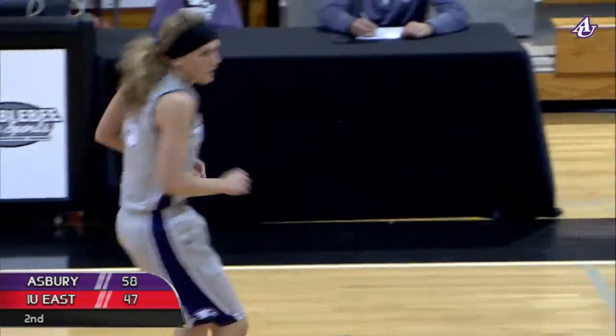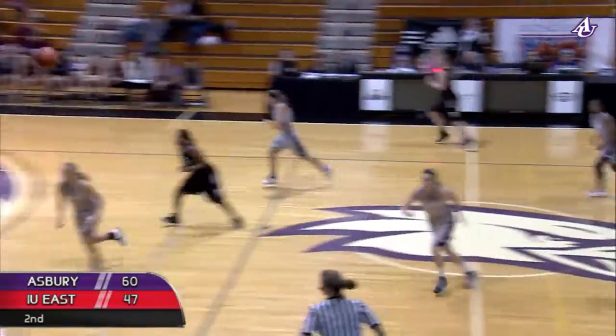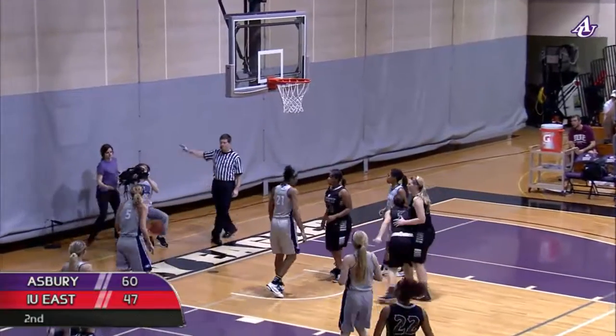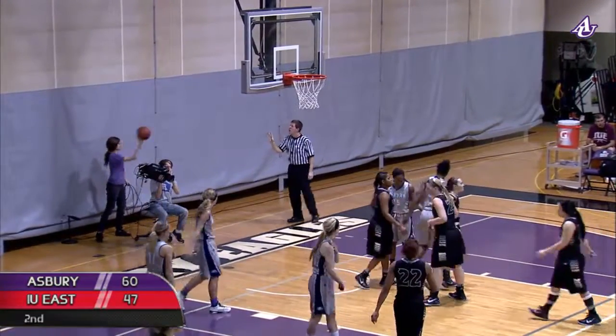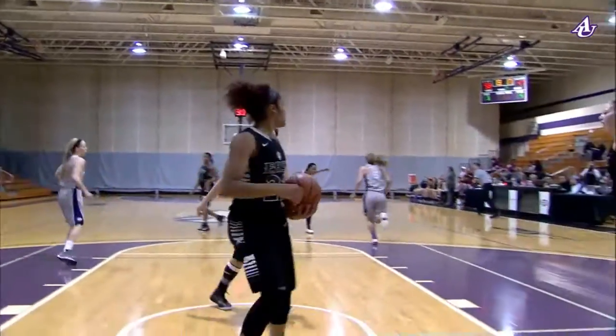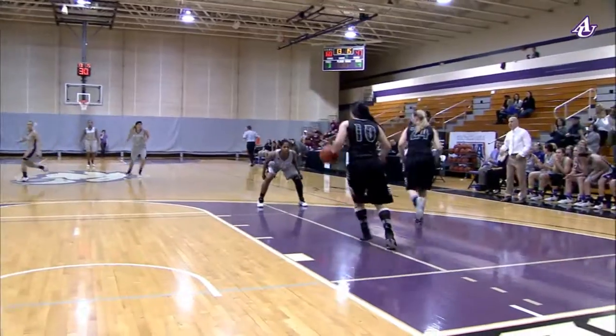Nice pass back from Kylie Gorey there to find AJ Lewis wide open under the basket. Drive to the basket, shot up, no good. Blocked by Khalid Whiteside, and she's been a presence down low. So you see that pass there by Kylie Gorby. She likes getting those assists.